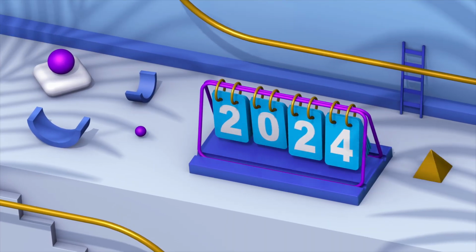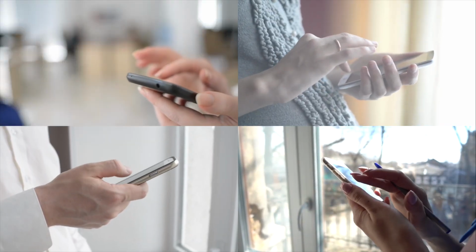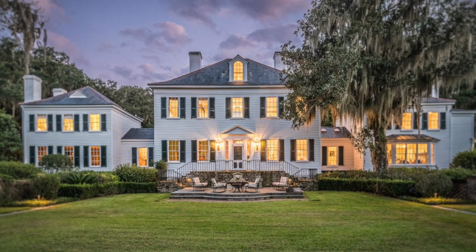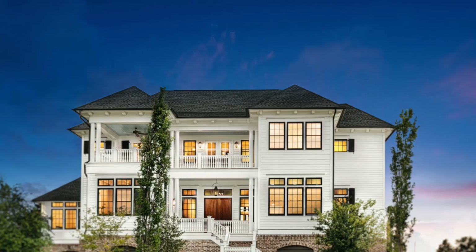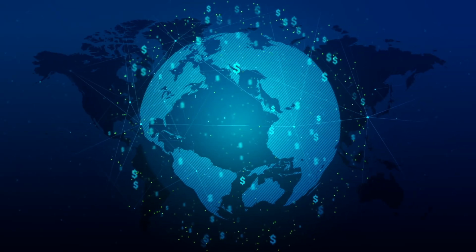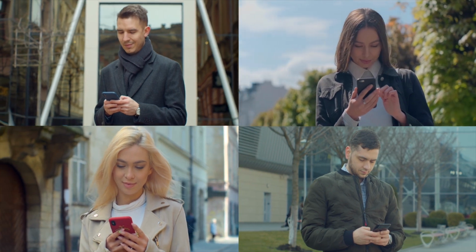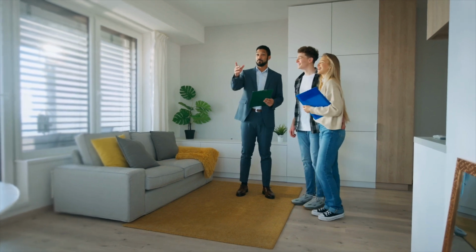Targeted digital advertising. In 2024, digital marketing is more important than ever. I utilize targeted advertising on platforms like Google Ads, Facebook, and Instagram to reach high net worth individuals who are in the market for luxury properties. These campaigns are tailored to showcase the unique features of your home, from its breathtaking views to its state-of-the-art amenities. I ensure that your property is listed on luxury-focused websites and platforms which attract an international audience of affluent buyers. This digital-first approach not only increases visibility, but also drives engagement from potential buyers who are looking for exceptional real estate opportunities.